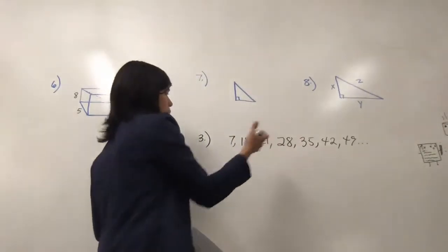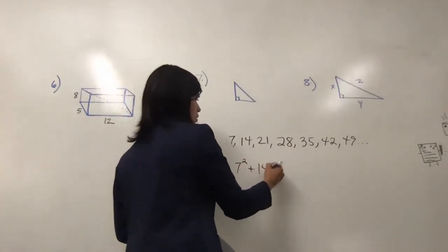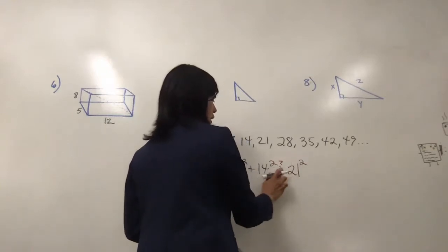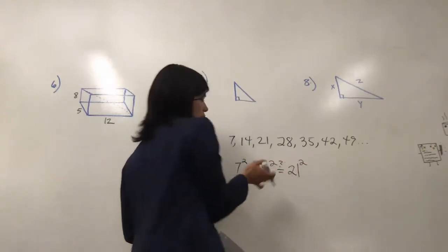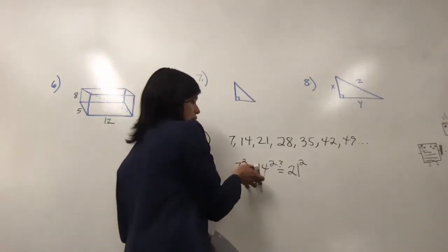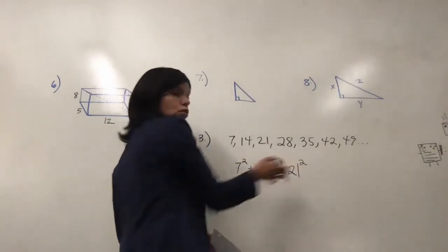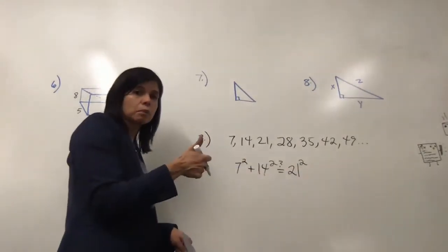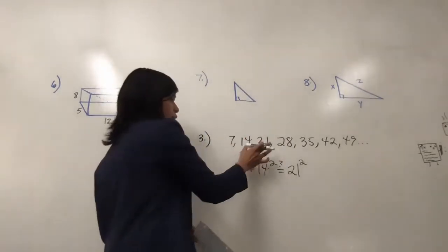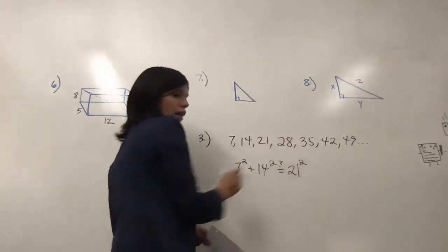You may start in any place you want, but for example, does 7 squared plus 14 squared equal 21 squared? And I'm going to put a question mark over the equal sign because I don't know if that equals. Now, if these two things, squared and added together, equal 21 squared, then it is a Pythagorean triple. If it's not, then shift over to the next three numbers. Try 14, 21, and 28, right? If not, try a next set.